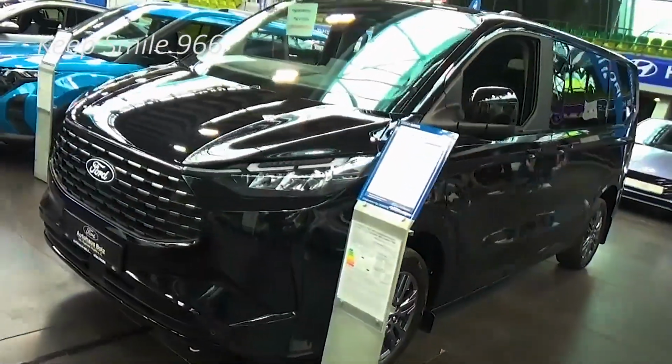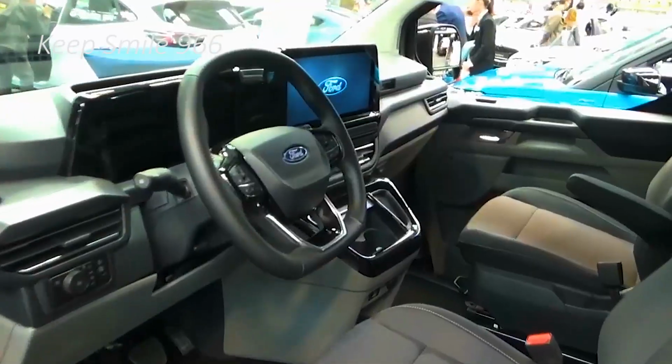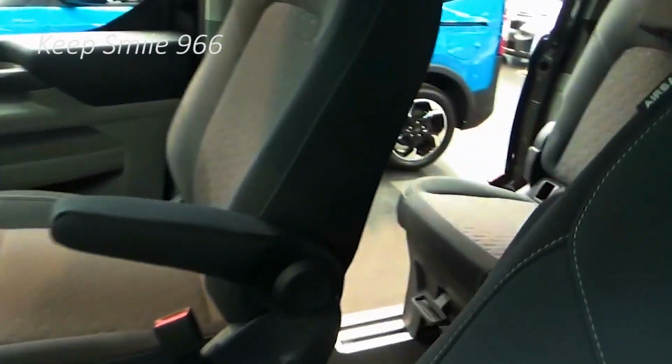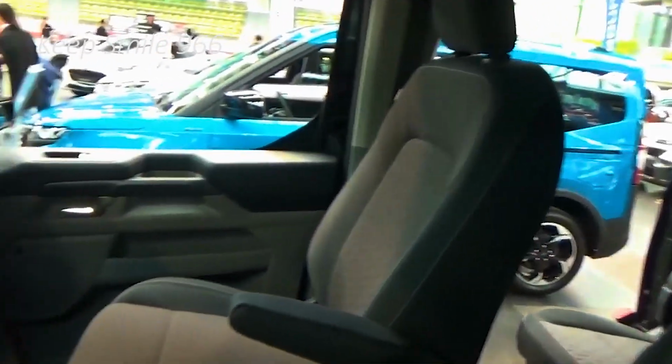The vehicle's modular seating system enhances its adaptability, allowing users to alternate between cargo capacity and passenger comfort with minimal effort, an essential feature for users with dynamic transportation needs.